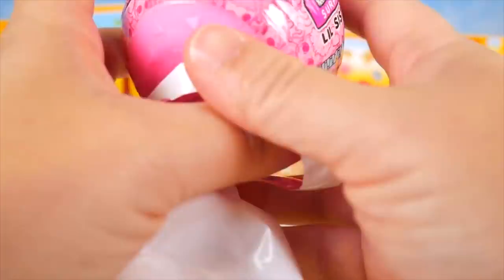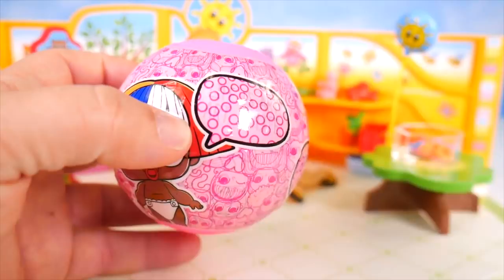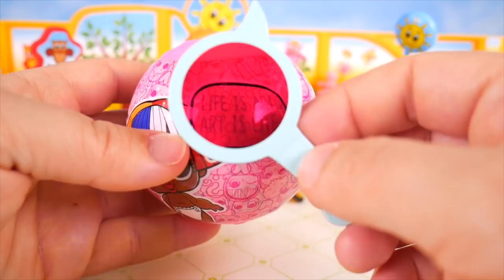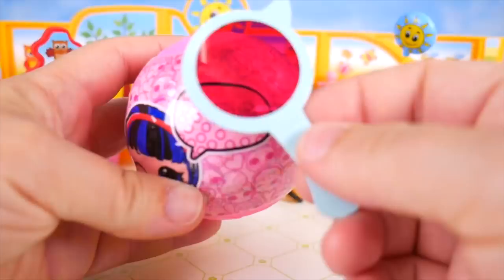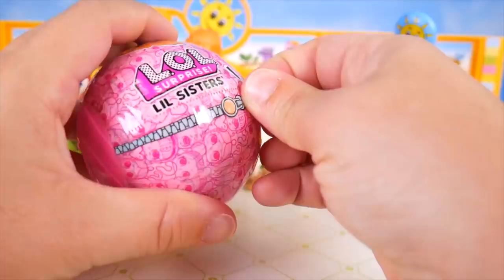Off comes the wrapper. Oh my goodness, look at these pictures of the new little sisters. Oh, see the speech bubble? You can use your spyglass to reveal what it says. Life is art. Art is life. And this one says CR8. Crate, maybe? I'm not sure. Time for our final layer here.